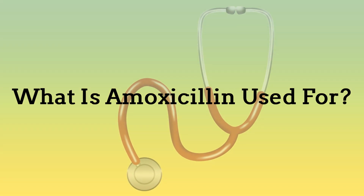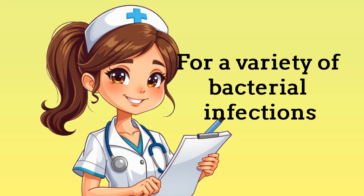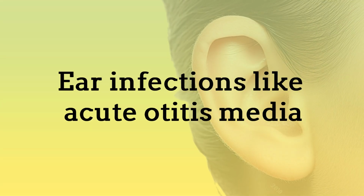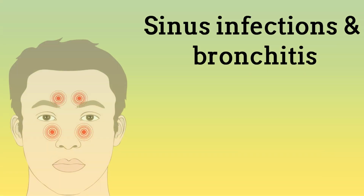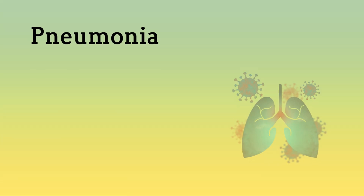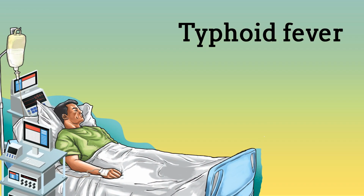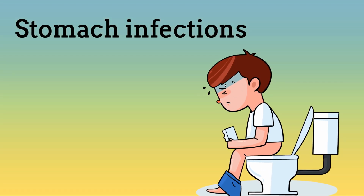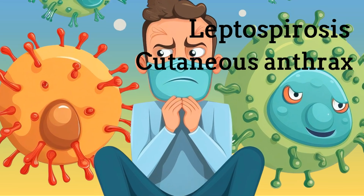What is amoxicillin used for? Doctors prescribe amoxicillin for a variety of bacterial infections, including ear infections like acute otitis media, strep throat and tonsillitis, sinus infections and bronchitis, pneumonia, typhoid fever. Basically when ciprofloxacin isn't an option. Stomach infections caused by Helicobacter pylori, combined with omeprazole and metronidazole, leptospirosis and cutaneous anthrax.